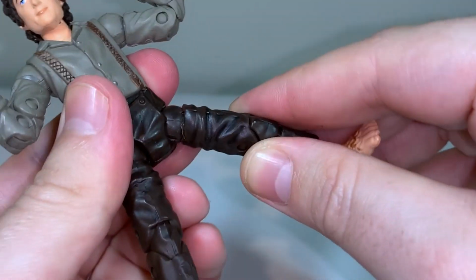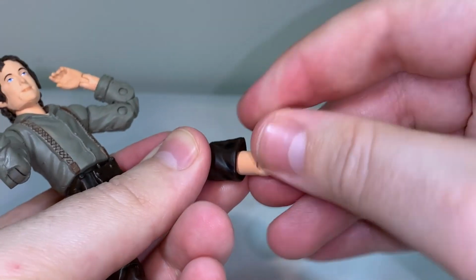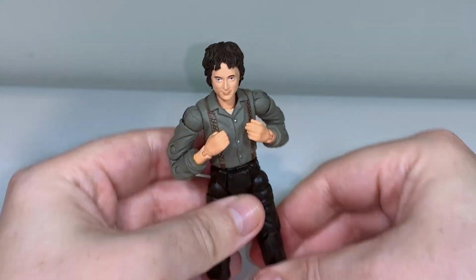Legs can move outwards as well. We also have some double bends here in the knees, and some rotates in the legs and bends in the feet. Frodo's been one of the easier figures here to stand just because of his parts used, thicker pieces compared to Gollum, so he hasn't been giving me any trouble at all.